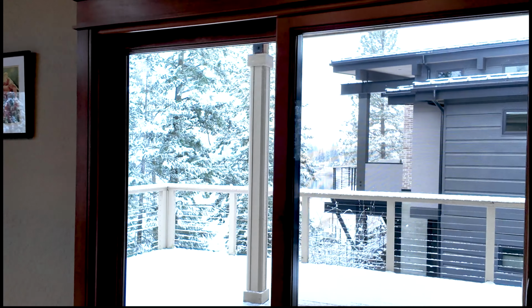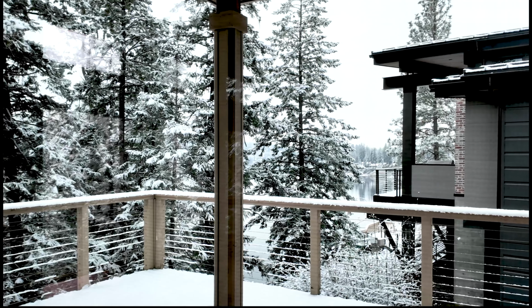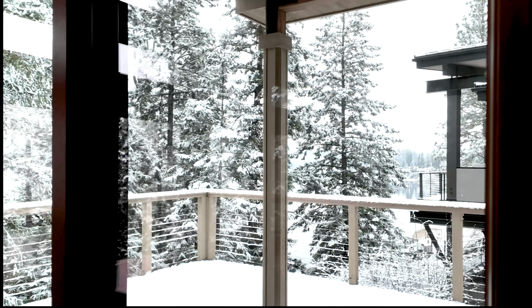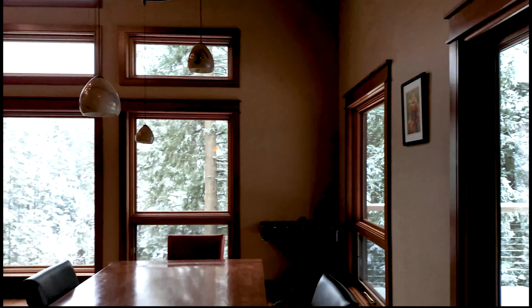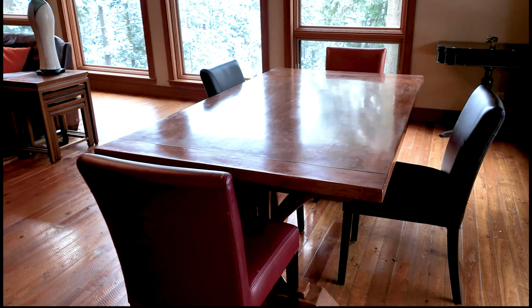Here's the other great feature about this: these incredible views. This is a little tricky to see out of this one, but amazing. This really speaks, the artwork. Art is the natural beauty here. It's beautiful. And then the dining space here.